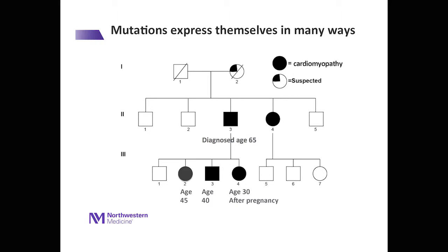But what we've learned through a number of years of doing lots of genetic testing for many different disorders, whether we're talking about cardiology disorders or cancer disorders, is that mutations express themselves in very different ways, even within the same family. This is an example of a family that I've taken care of for a long time. This individual came to me, he was about 65 years old at the time, and he had a genetic mutation that caused his heart muscle to be weak.